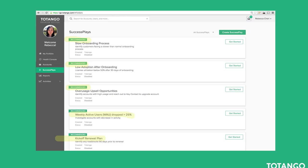Some of them are using it to automatically give a task to their success manager to schedule a QBR or a periodic account review. If there's a new customer, you can organize your entire onboarding plan within Totango. Maybe if no customer interaction was tracked in over 60 days, schedule a call. Just things like that, and we have a lot more resources that give you more ideas about what types of plays would work really well for you.